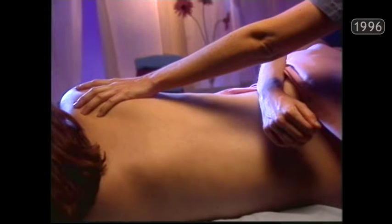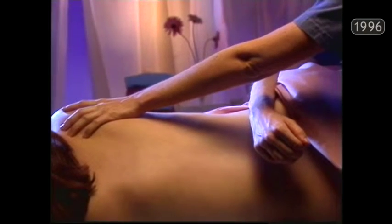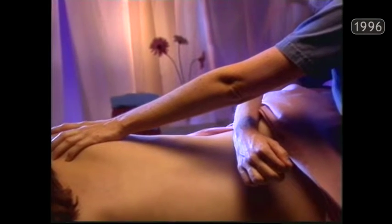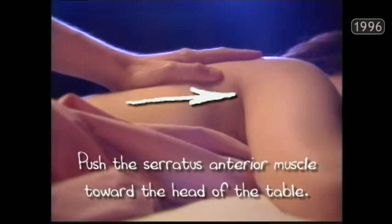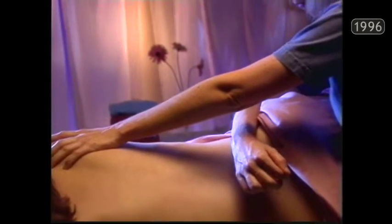First, place your right forearm against her hip bone, specifically the iliac crest. Then place your left hand on the sides of her ribs, the serratus anterior muscle. Pull her hip bone towards yourself with your right arm, while pushing her ribs with your left hand towards the head of the table. Hold this stretch for at least 15 seconds and repeat as often as she wishes. When you finish each stretch, be sure to release the pressure slowly.